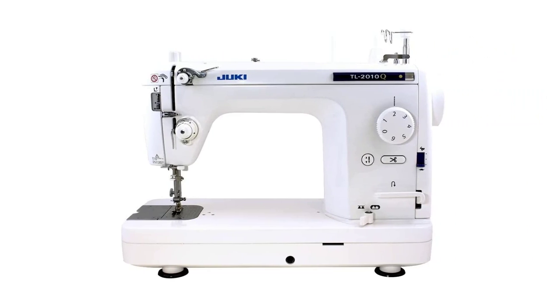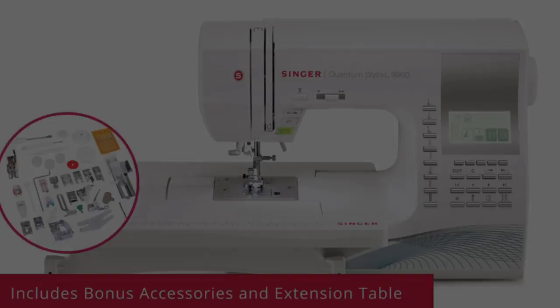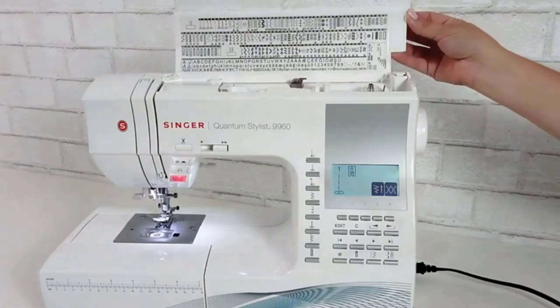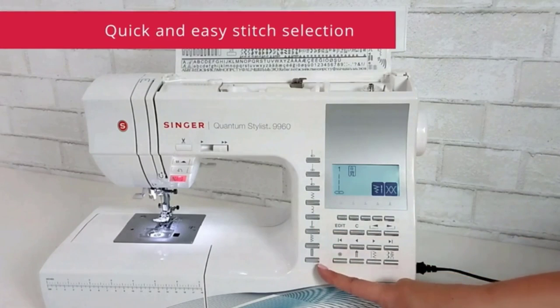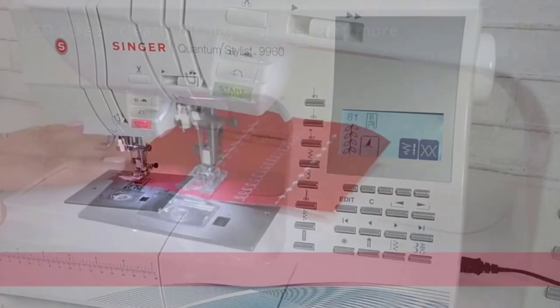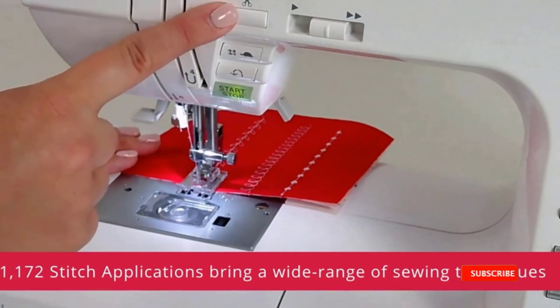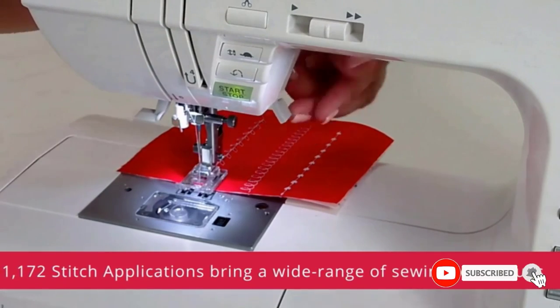Are you looking for the best sewing machines in your budget? Well, in today's video, we break down the top 5 best sewing machines that are available on the market. I made this list based on my personal opinion, and I tried to list them based on their price, quality, durability, and more. I found these products very helpful for people like you.